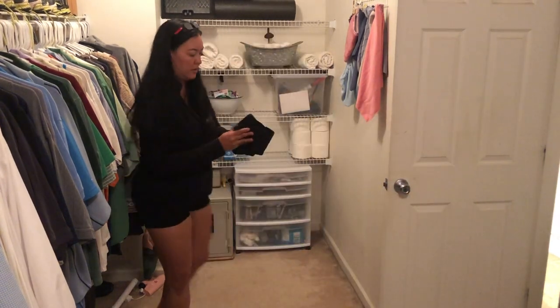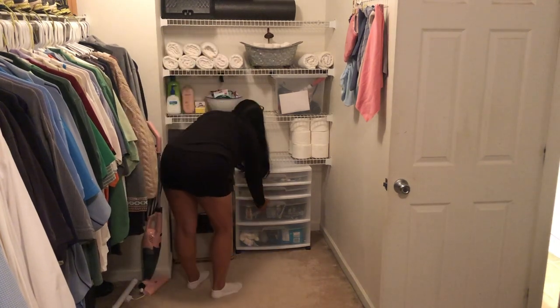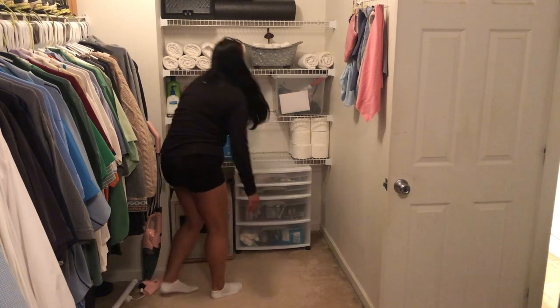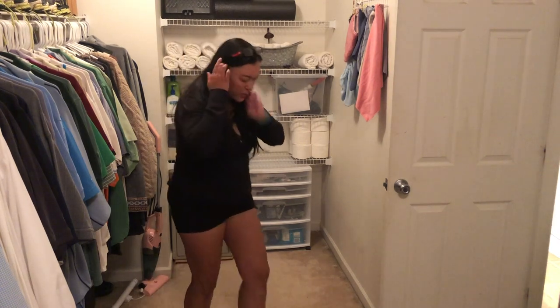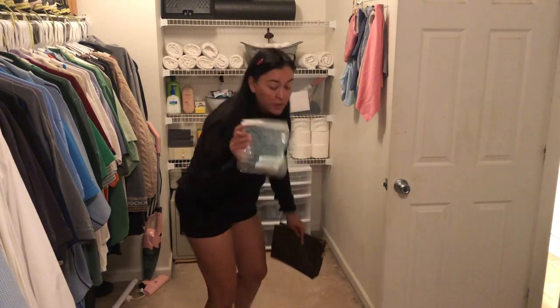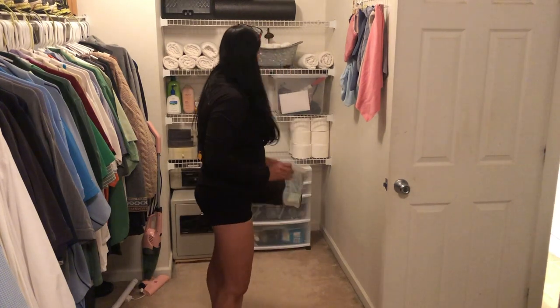This was another first aid type thing, so that'll go down here. Those down in there. I have a little space left for the rest of my toilet paper when I get it, so now I'm going to go ahead and load up my travel stuff. If you guys ever get these from Grove, they're awesome. They're great for travel too, actually.